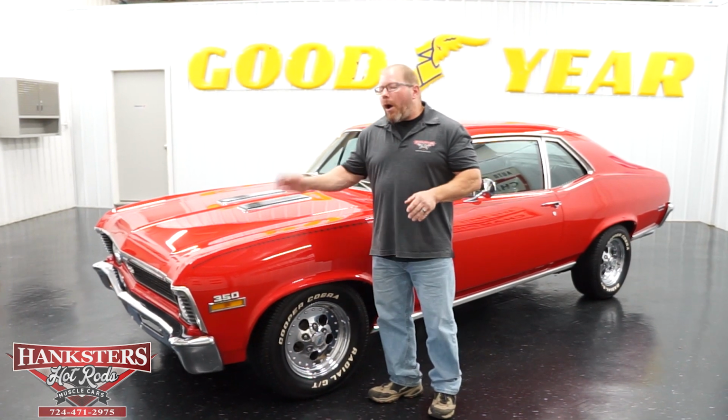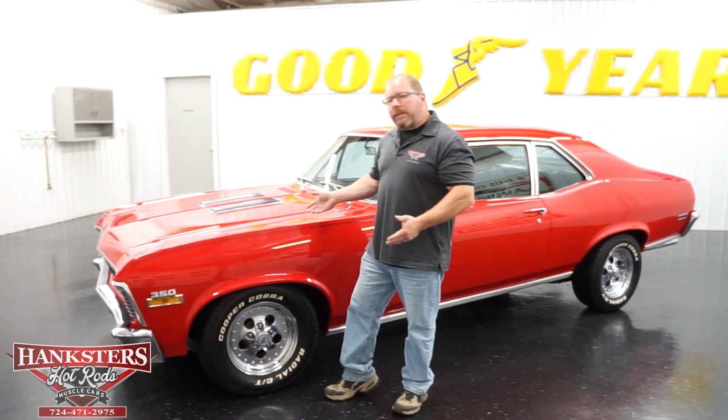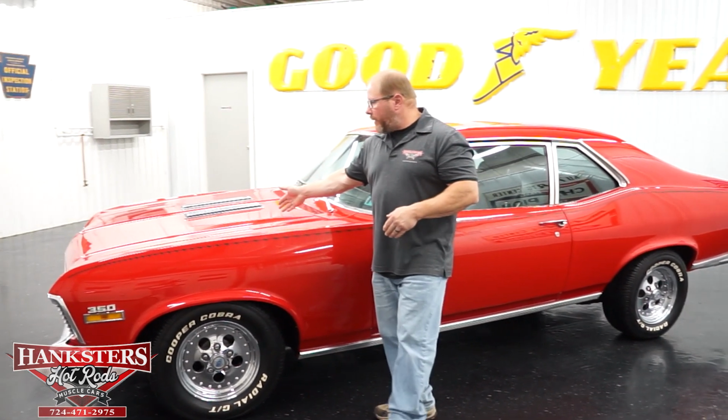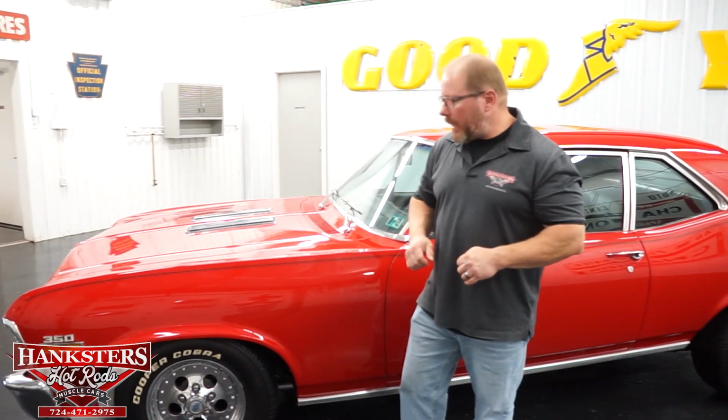But our 71 Nova, as you see it sitting here, is done in a nice bright red exterior paint. The paint's nice, smooth and shiny all the way around. You can see it's got the black pinstripes. I already mentioned that the steel SS hood here with those louvers in the center.